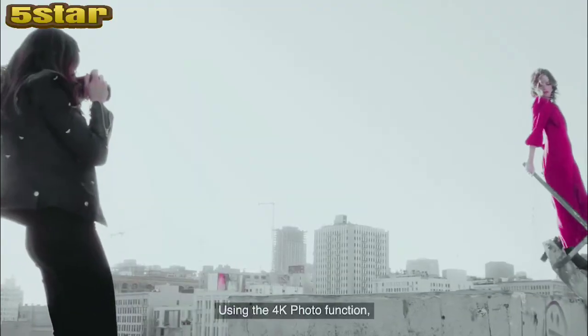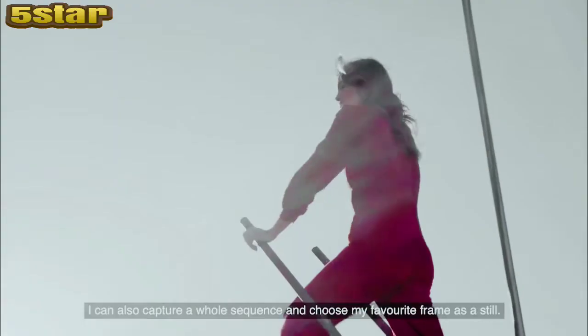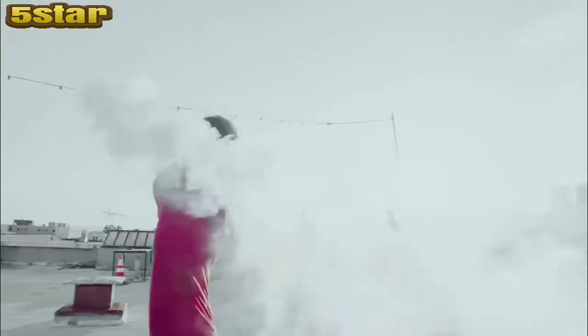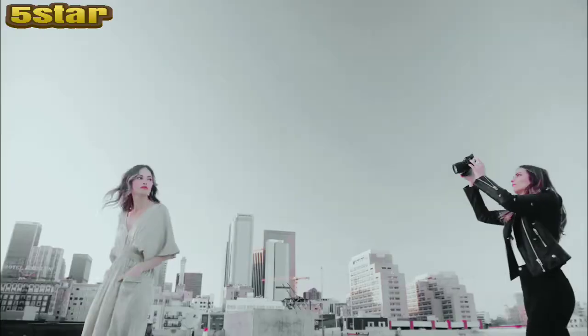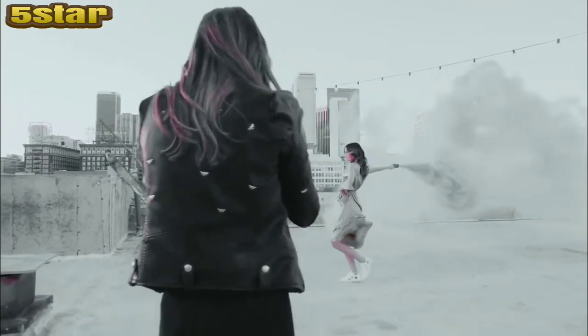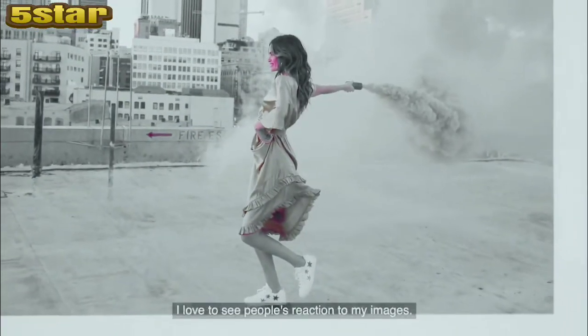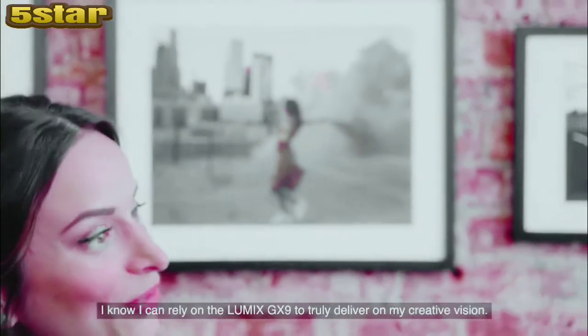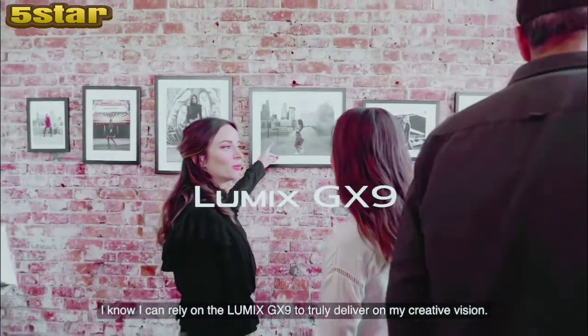Using the 4K photo function, I can also capture a whole sequence and choose my favorite frame as a still. I love to see people's reaction to my images. And when it comes to my photography, I know I can rely on the Lumix GX9 to truly deliver on my creative vision.